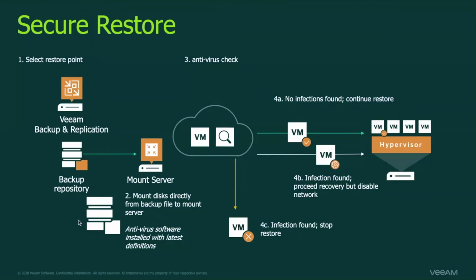It could have been a week, it could have been a month, whatever. So we'll pick a point in time that we think we might be clean. What we do is perform what we call a secure restore. During the restore process, it's a checkbox that you click that mounts the backup disk into this mount server, and then we scan the disk for known viruses.